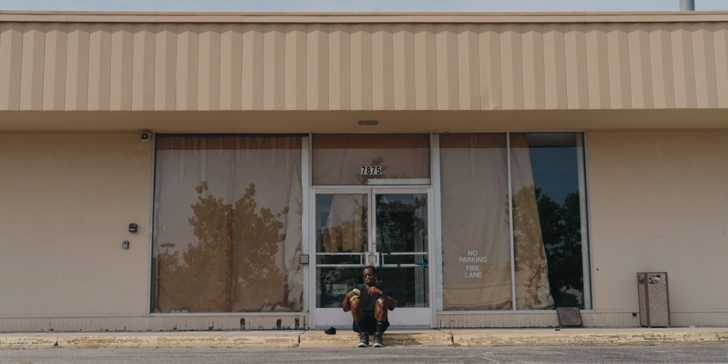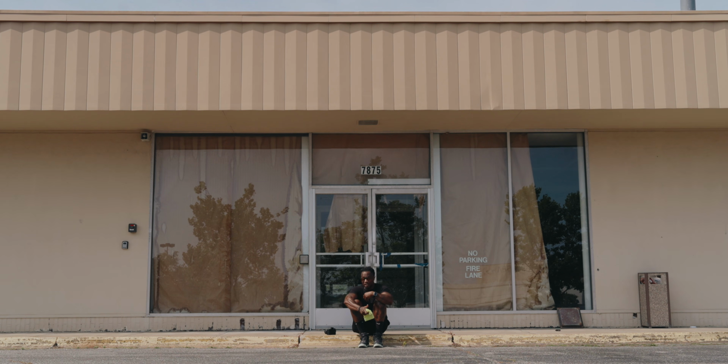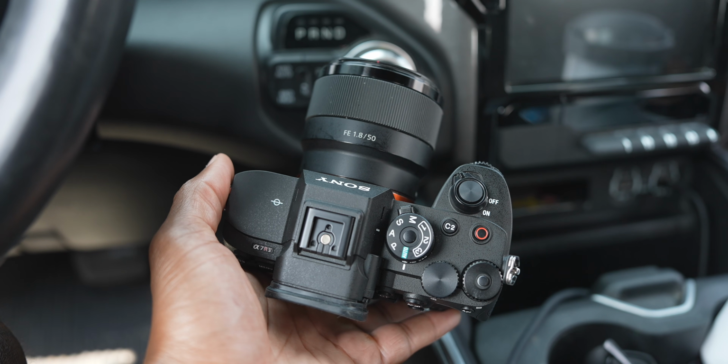Now, I'm gonna get into the reasons why I think that you should maybe pick one of these up if you can find one on sale or at a discount or used or something like that, for like $100. And I'm just letting you know, the lens is trash, but it's also very, very good. Let's get it.